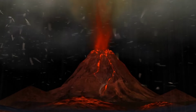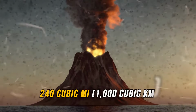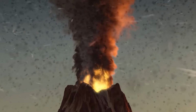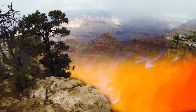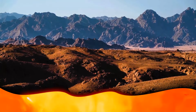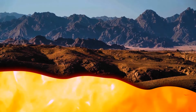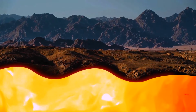Supervolcanoes can produce super-eruptions, and when they do, they blow more than 240 cubic miles of ash, molten rock, and hot gases up into the air. In other words, 4 super-eruptions could fill the Grand Canyon to the brim. Supervolcanoes get formed when gigantic volumes of scorching hot magma are trying to escape from deep underground. This magma rises close to the surface but can't break through Earth's crust.